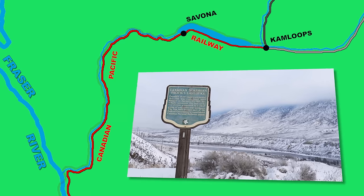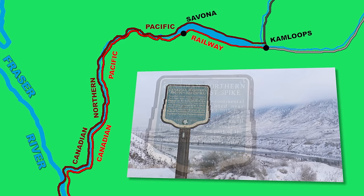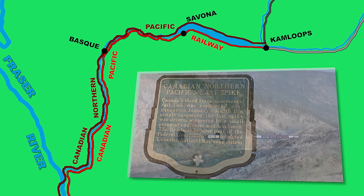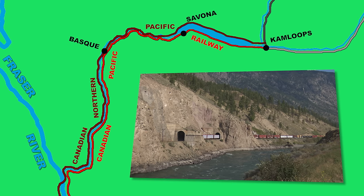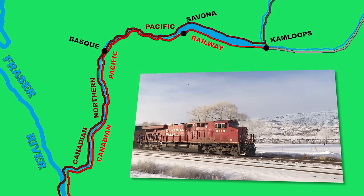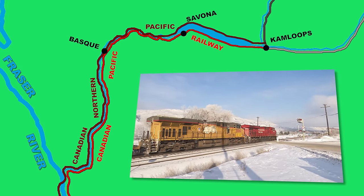Three decades later, the Canadian Northern Pacific completed their task of building on the more difficult side of the river, with the last spike being driven at Basque in 1915. Outside of a few realignments, these are the lines that are still in service today. Our journey through the Thompson Canyon will begin at Lytton, and as we head east, we will show you the scenic highlights of each railway.